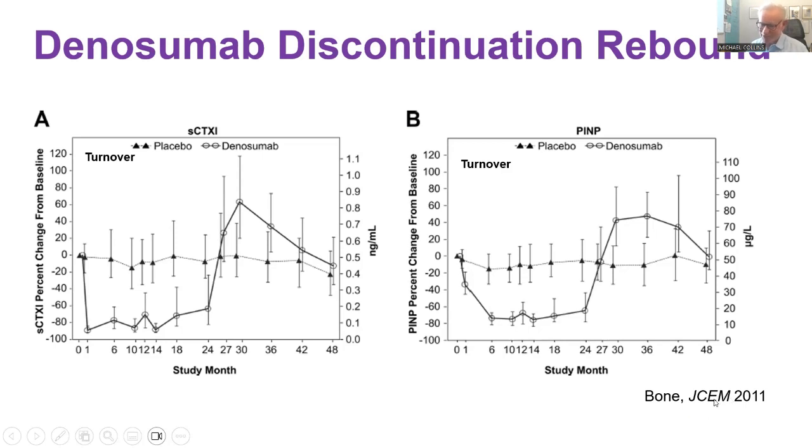Actually, it wasn't in Bone, it was in JCM. The author was Henry Bone, the first author. Anyway, what this study showed is that when you give denosumab, you have a really potent inhibition of bone turnover. This is the bone resorption marker CTX, and you can see it really nails this down to nowhere.